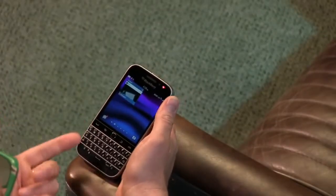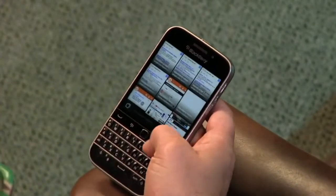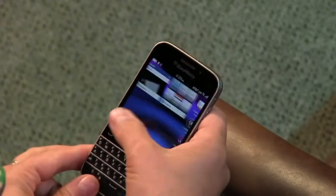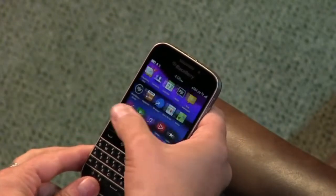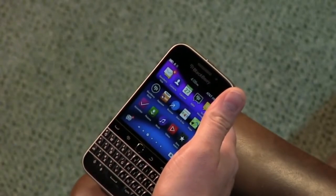And by the way, this is how multitasking works. Every app ends up as a card. That's nice. So you can see, the UI in native, not Android, is very, very slick and smooth, despite the hardware being a bit old. Right. But it does chug down.